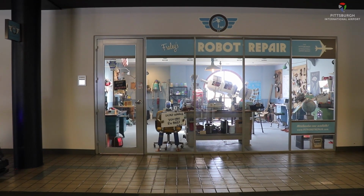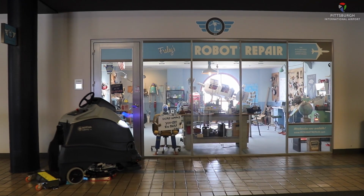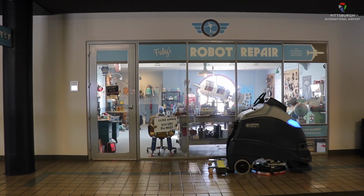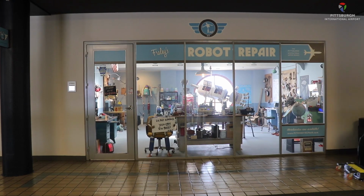The airport, as a particular application space, is very representative of a lot of public spaces: high traffic, big open areas, reflective surfaces, a lot of safety concerns. So for us, it's kind of a double black diamond problem set, and we like that, and so it's a great challenge for us. Pittsburgh is a center for robotics and artificial intelligence.